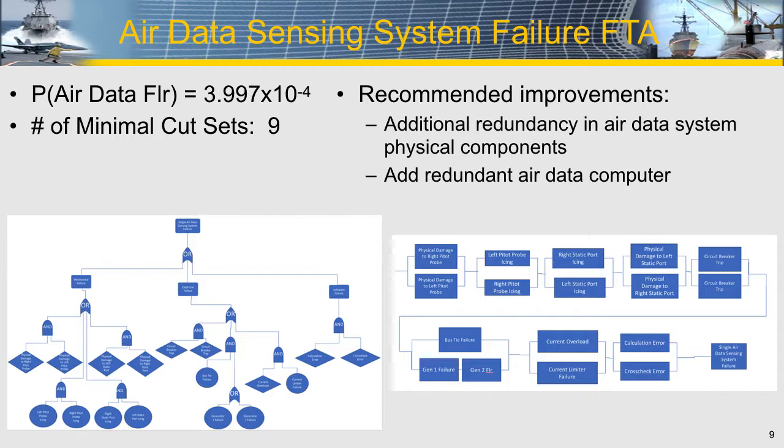You can see the tree there to the left, and then you can see on the RBD on the right, there's a lot of redundancy built with those AND gates and the parallel blocks there. So it's a system that is fairly critical to flight, as anyone who's flown knows. So there was a lot of redundancy built into it, which explains the lower probability.